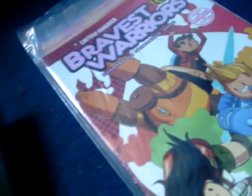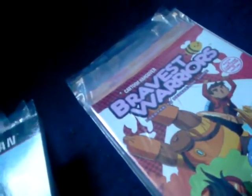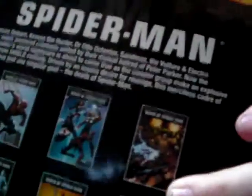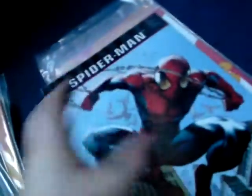Now, the reason why this one isn't in one of those plastic comic book protectors is because this one's a hell of a lot thicker. It's Spider-Man: The Death of Spider-Man, and this is on the back, and it's really, really good. That's the Green Goblin in it. I highly recommend it. I can't recommend it enough. And at £15, this is actually quite cheap. At £15, I think it's definitely worth it, considering how thick it is and stuff. But yeah, Ultimate Spider-Man.